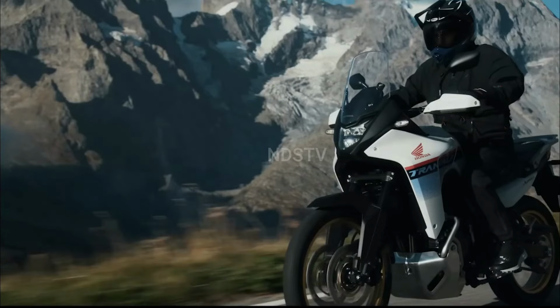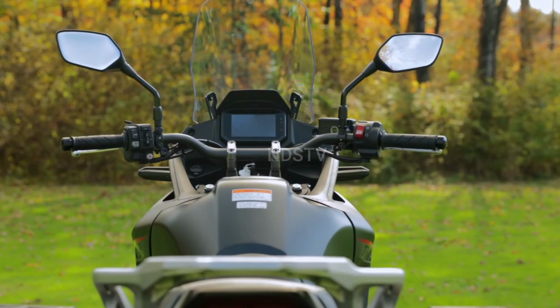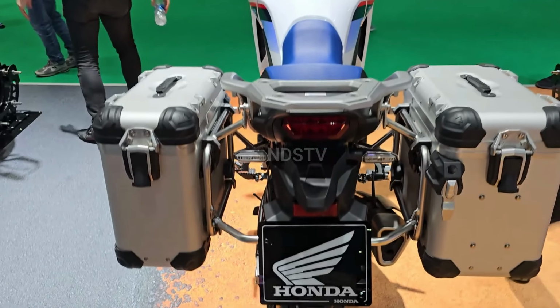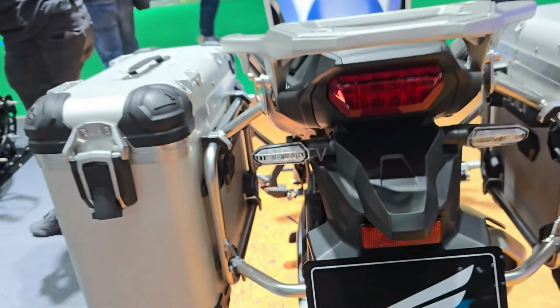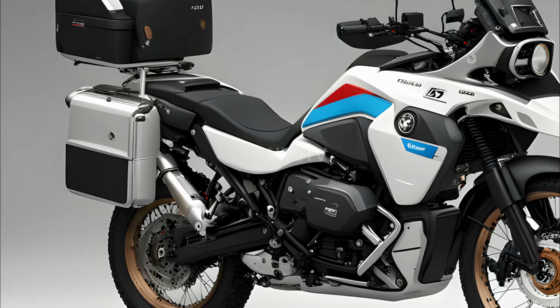Advanced technology and rider aids. Honda has equipped the 2024 Transalp with advanced electronic rider aids for enhanced safety and convenience. It now features a 6-axis IMU that manages cornering ABS, traction control, and wheelie control. Riders can choose from several modes: sport, tour, urban, and off-road, to tailor the bike's performance to their needs.